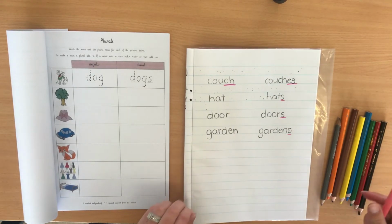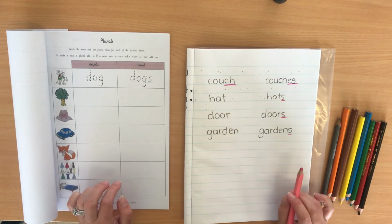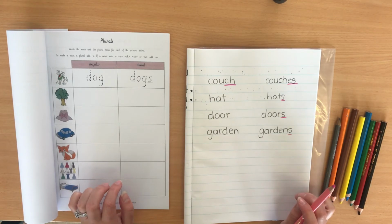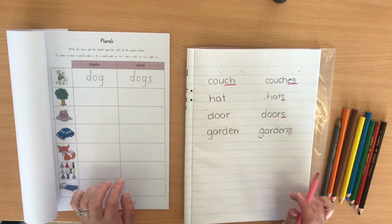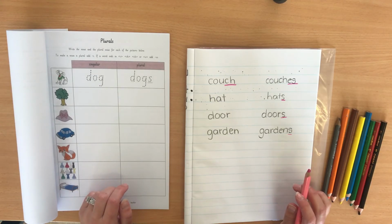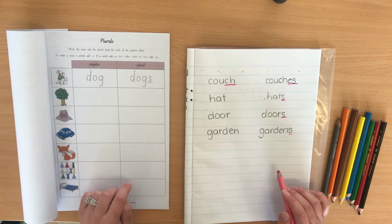Okay, so have a go at writing some nouns from around your house, then turning them into plurals, and send me a picture of the work that you've done. If you're still not confident with your writing, that's fine. Have a go at finding some common nouns, draw the pictures, and with mum and dad you can tell them using your words what picture you have drawn, and then have a go at orally saying the word as a plural.